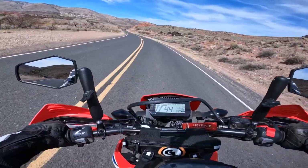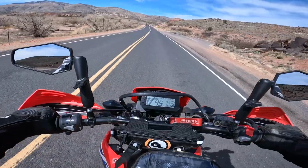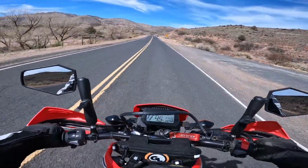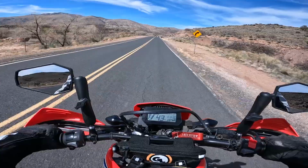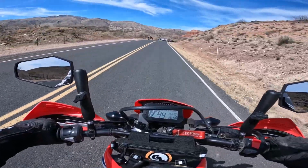And I'm almost to the point where I got to put my Honda in for service. So after this trip, it'll be at the 600 mile mark or over the 600 mile mark, and it'll be time for the first oil change. So there you have it, folks.